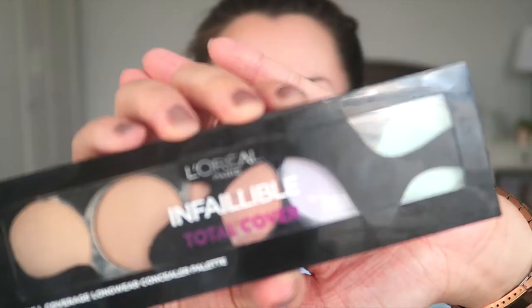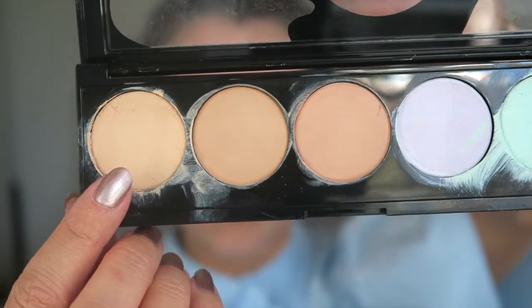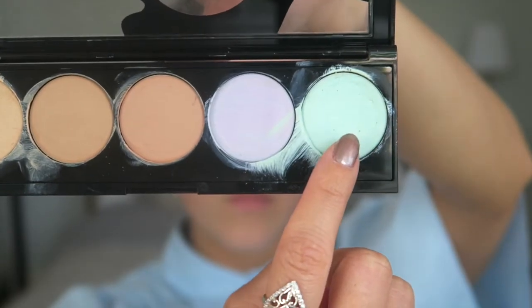I use the L'Oreal Paris Full Coverage Longwear Concealer Palette. And the two colours that I use are one of the lightest of the three beige trio concealers, and then also the green, which is for sort of redness and blemishes and what have you. What I use to apply these is my Real Techniques brush, and wherever the spots are, just a small amount over to cover up.